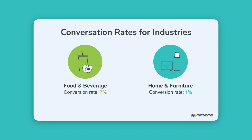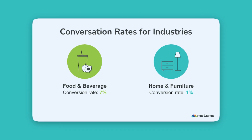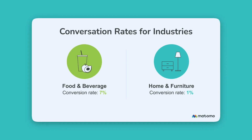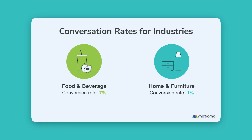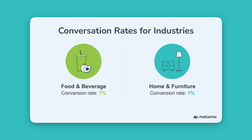Benchmarking your conversion rate is helpful to get a general idea of where you're at so you can understand how well you're doing compared to others in your industry. Like I mentioned at the start, the average conversion rate is around 2% for online stores. However, it varies depending on your industry. The food and beverage industry's average conversion rates are usually higher, hovering around 7% at the time of this video. On the other hand, luxury and jewelry, as well as home and furniture industries, typically have lower conversion rates around the 1% mark. Of course, the higher the percentage, the more revenue you'll bring in.